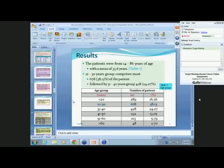Dr. Zhu, do you also have questions? Any more questions? So here I have one question from attendees: are there other factors collected for these patients?